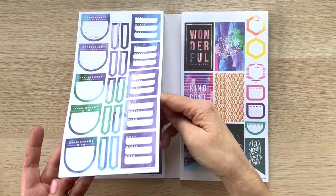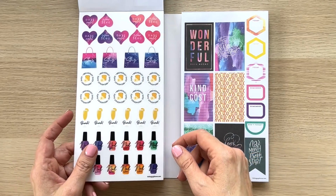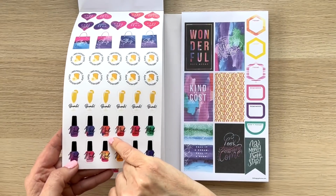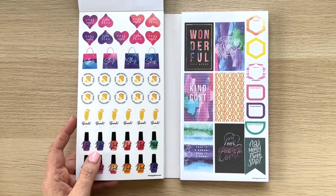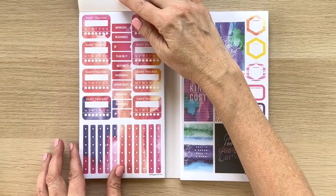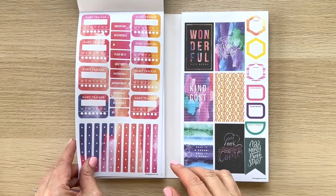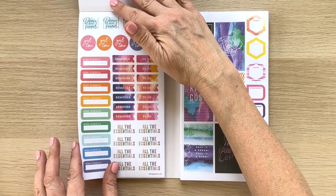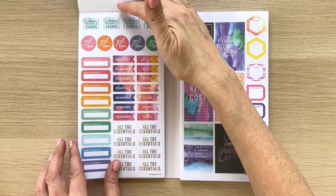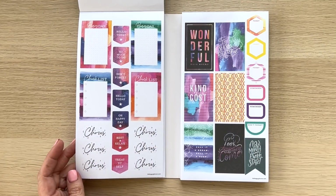All right, so here we have some purples and greens, some functional stickers here. And yeah, look at these. We've got nail appointment. Whoa, those are cool. Those are two separate colors there. We've got some shopping stickers, breakfast, brunch. Ooh, look at these. These are watercolory, real pretty habit trackers. And we have reminder stickers here, all the essentials. I love the colors in these. I think those are so cool.